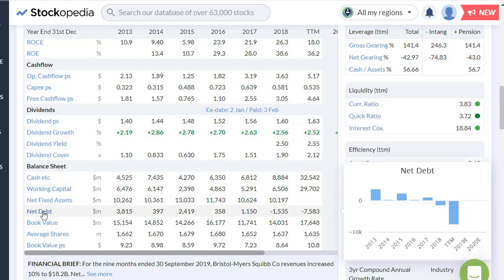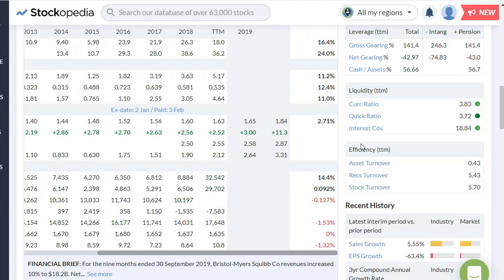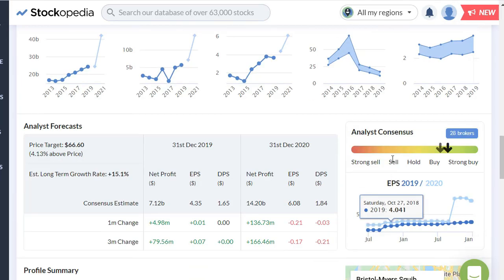That is great. The net debt is negative. That is great too. And pretty much all of the numbers here are looking great. The interest coverage, meaning how many times their profit can pay for the interest, is great. There will be no problem for them to pay the interest here. And the quick ratio and the current ratio are also fantastic. So there's not much here that I don't like. Actually, I like it all. Just for the fun of it, the analyst consensus is going up. 3 months ago, it was around a buy, and it's moving up towards a strong buy here, which is great.